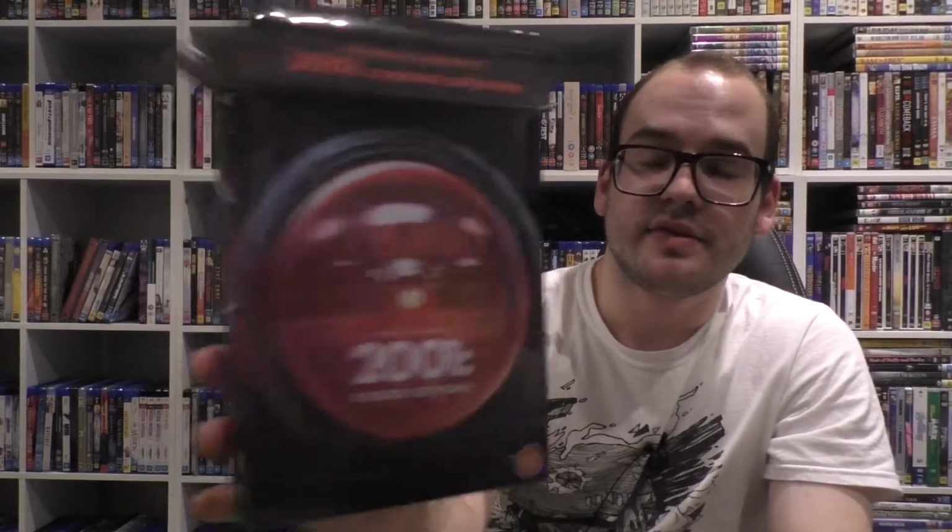I said that's the best way to do it because it comes with a plastic container kind of thing, which houses the enamel pin and the embroidered patch. But because it's right next to the SteelBook, it can scratch the SteelBook when it comes out. That's my main criticism. This being a flimsy plastic is fine.